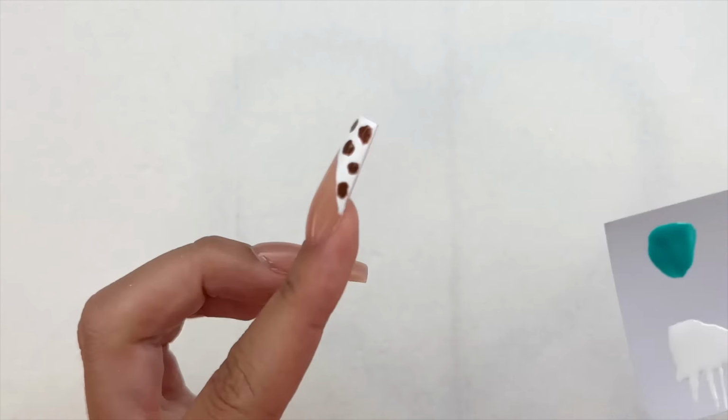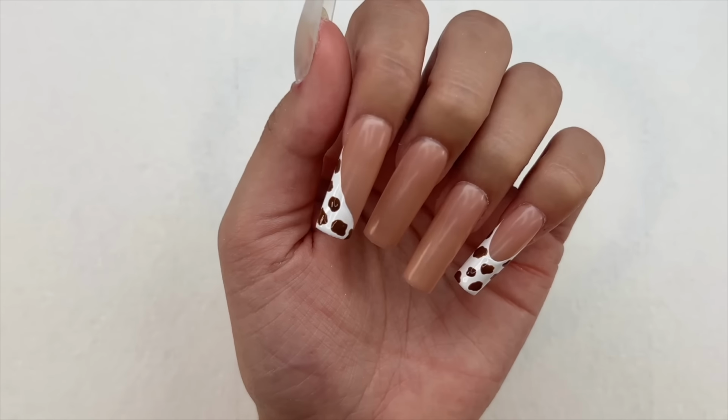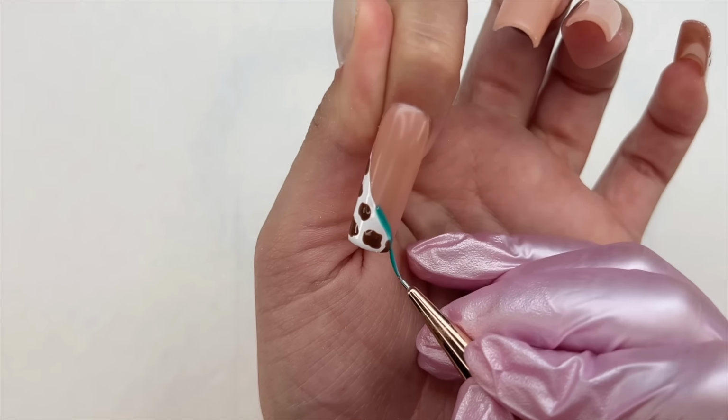I'm now going to go in with this beautiful dark teal color, and I'm going to outline the white on this nail, and also the smile line of the French tip, and then I will cure that.